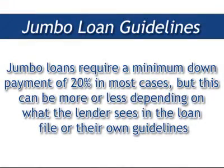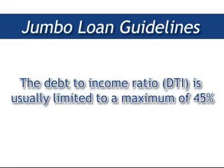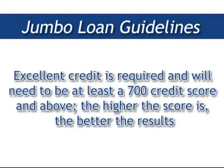Jumbo loans require a minimum down payment of 20% in most cases, but this can be more or less depending on what the lender sees in the loan file or their own guidelines. The debt-to-income ratio, DTI, is usually limited to a maximum of 45%. Excellent credit is required and will need to be at least a 700 credit score and above. The higher the score is, the better the results.